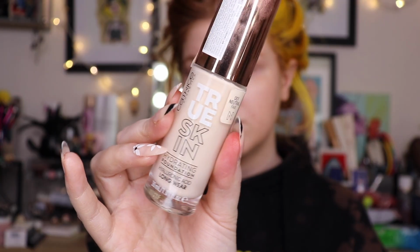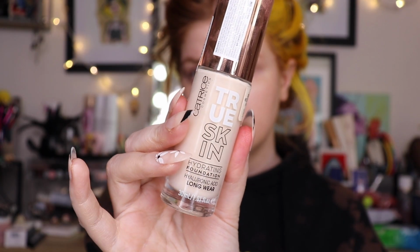For foundation, I am using the Catrice True Skin Hydrating Foundation. I have it in the shade Neutral Fair, which I believe is the lightest shade. I believe I bought this on Amazon because that was the only place I could find it. It is a runnier formula, so it can be a little messy. But I'm going to do what you're supposed to do.